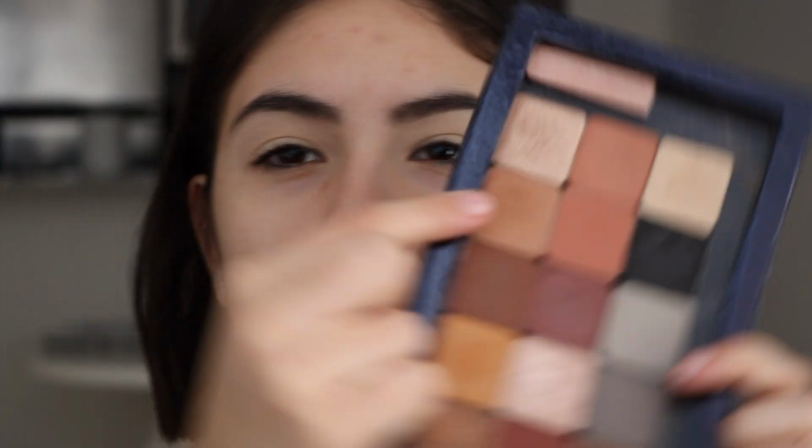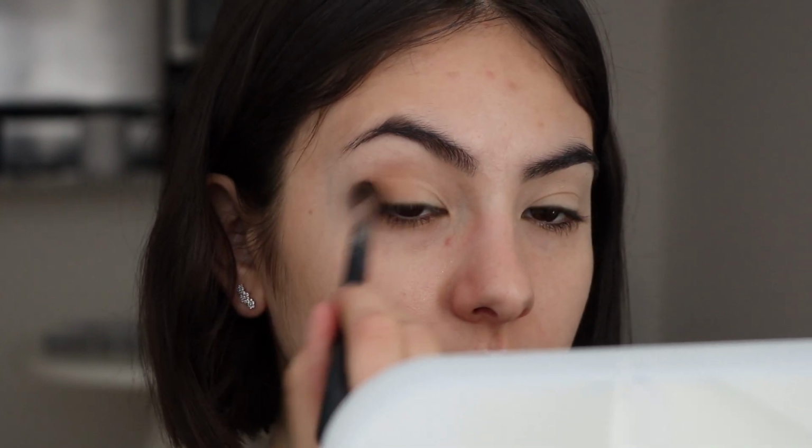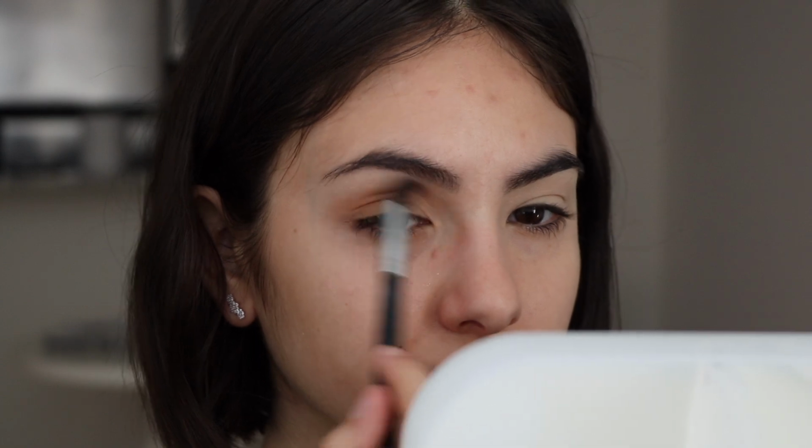I'm just gonna be grabbing Freckle right here, and just applying it all over my crease as a transition shade, kind of defining. Really messy, but it's the vibe. These shadows just have a lot of kickback, but the fallout isn't as bad as you would think. I also have a full review of the palette on my blog, so if you're interested in that, make sure to head on there and check it out.